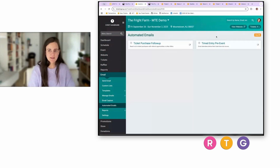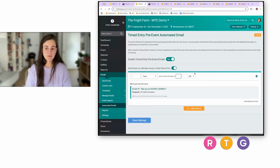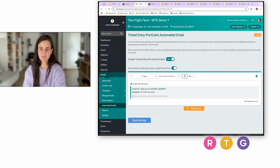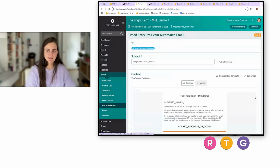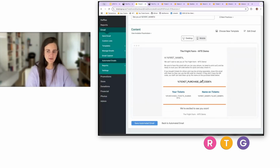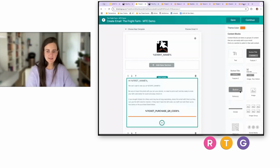For MTE events, we have a new automated email. That's the pre-event email, and you can enable this, and you can choose to send it out one day before people have their tickets. So let's just say we want to send this out at 2 p.m. the day before people have bought tickets, and we can save settings. And here you have a default pre-event email that includes a QR code, information about your tickets and what you bought, but you can go in here and edit this email.